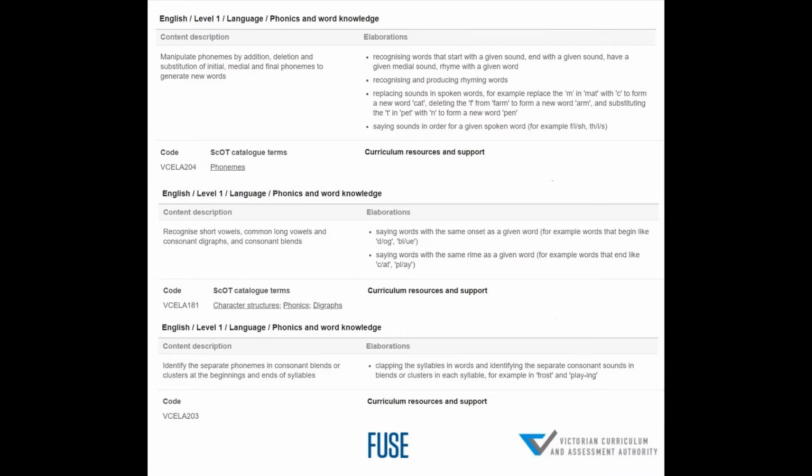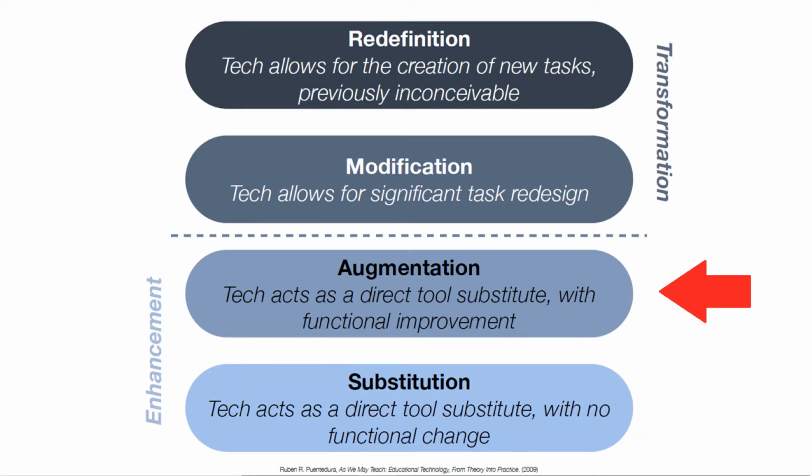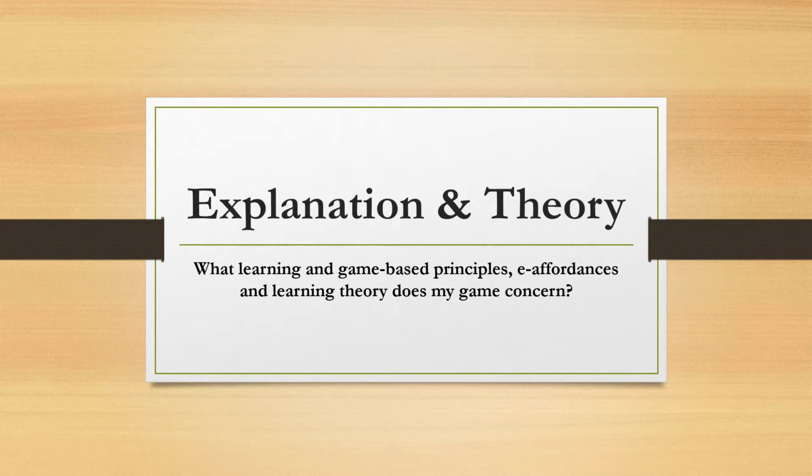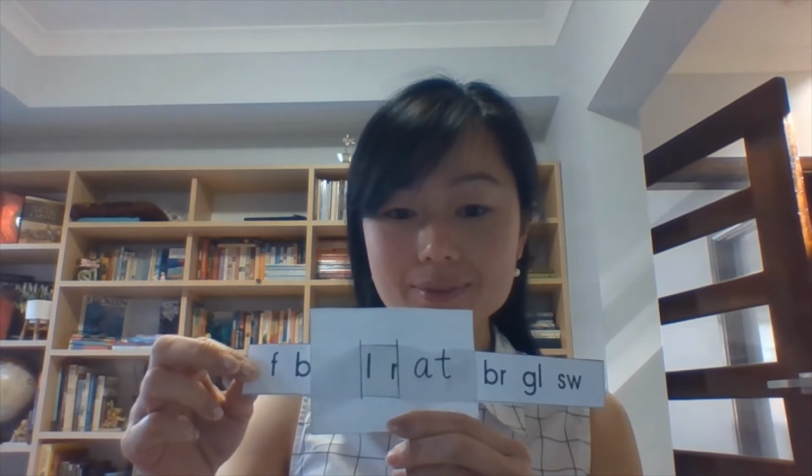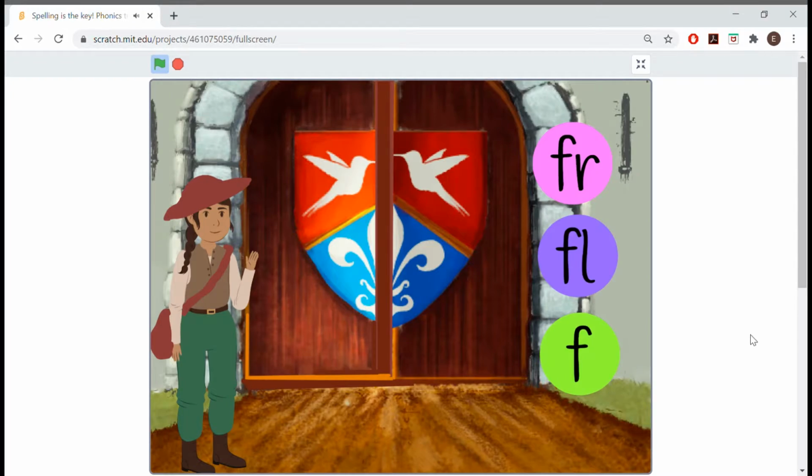My game is mostly identified with the augmentation level of the SAMR model, as it acts as a direct tool substitute with functional improvement. While traditional media have definitely helped children to practice blending sounds, this does require a more knowledgeable other. My game enables extra independent practice afforded by its audio feature.